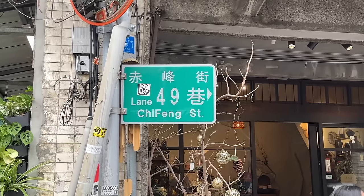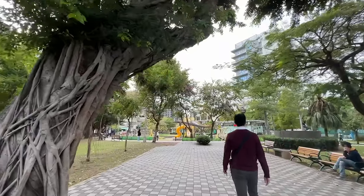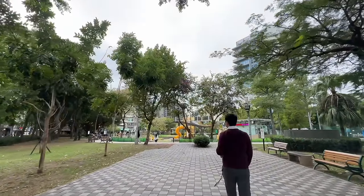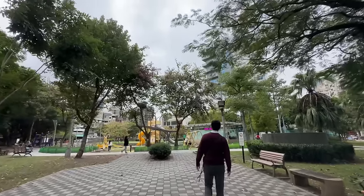Really good. Bird is leading us to yet another mysterious location. I have no idea where we're going. I think this place is called Chifeng Street. I may be mispronouncing it. Well, there's a cute little park with a playground. What are you, dancing? You're saying, come on, let's go?